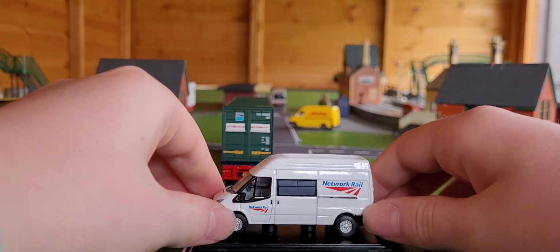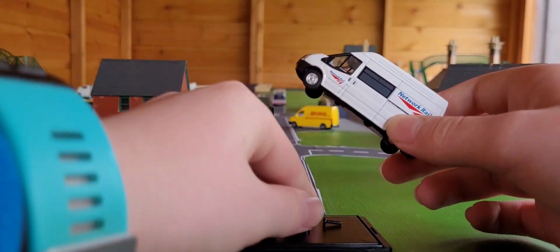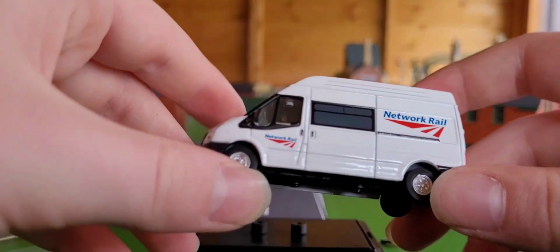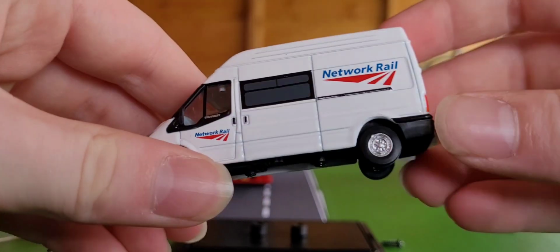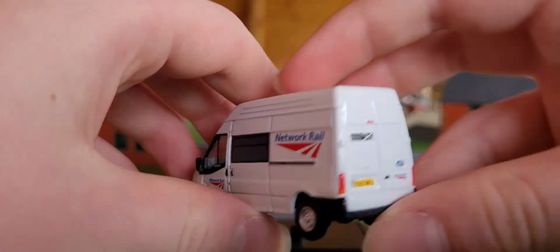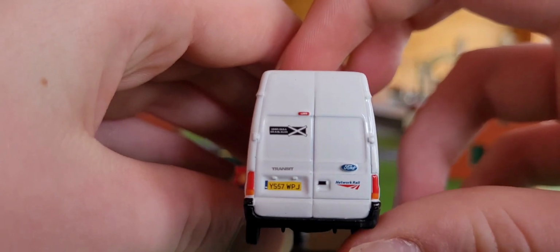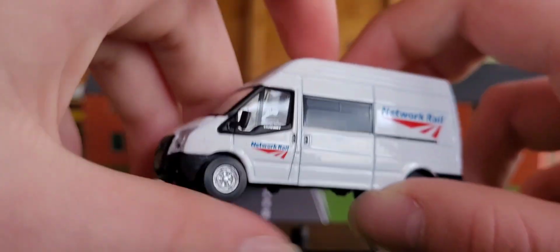So I do have a few ideas where this might go in the layout. Here we go. Personally I think it is reasonably detailed. I'm going to try and get my camera to focus on it. It's nothing particularly special, it's just a Ford Transit van. It's owned by Network Rail.